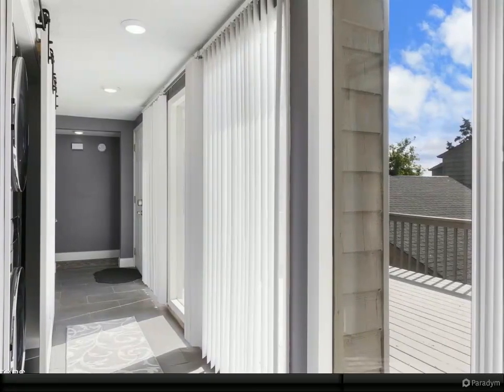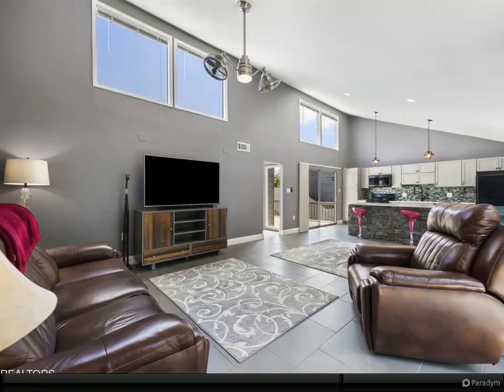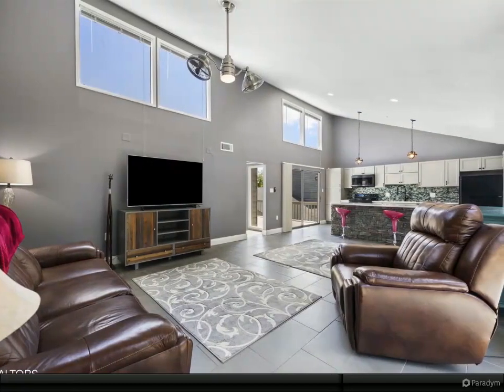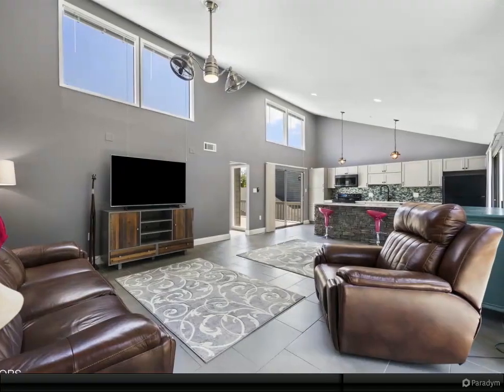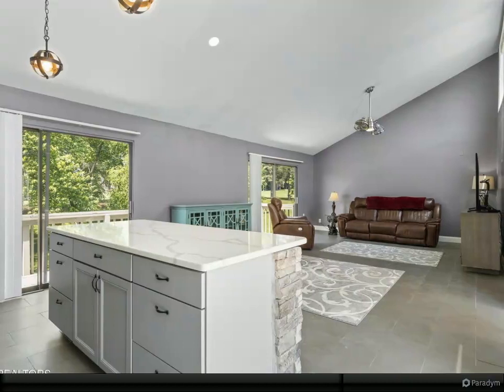Decks have been redone, as well as the stairs going into the condo, which have been rebuilt. New HVAC and hot water units. This is an upstairs unit. This is a must-see. Available May 24, 2024.